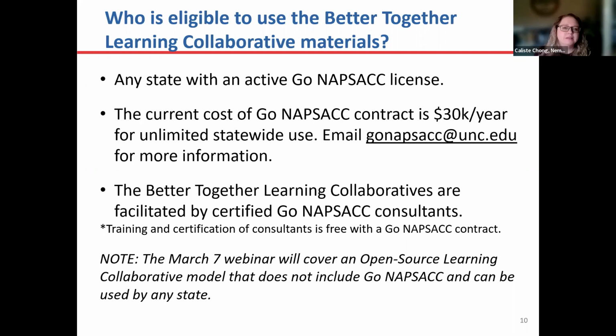Thanks, Aviva. So like Aviva said, if your state does not currently have a Go NAPSACC license, or if your state isn't planning to get a Go NAPSACC license in the near future, we have taken the Better Together materials and created a version that can be used by any state. And we're going to discuss those materials that we refer to as the open source learning collaboratives during the next resource showcase on March the 7th. So the open source was developed using the Better Together framework that you're going to learn about today. So I think it still would be helpful for you to stick around even if your state doesn't have a Go NAPSACC license, because the learning collaboratives are very similar.